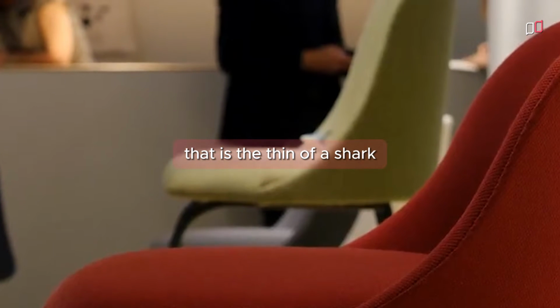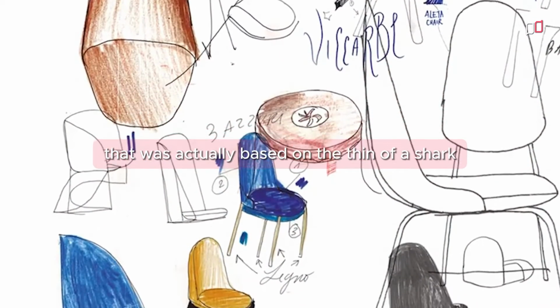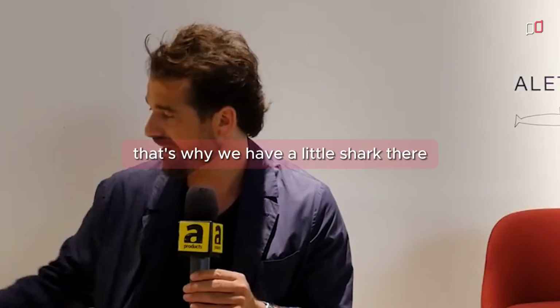Aleta is the fin of a shark. It's quite interesting because it all started with a drawing that was actually based on the fin of a shark, which is the top part. That's why we have a little shark there.